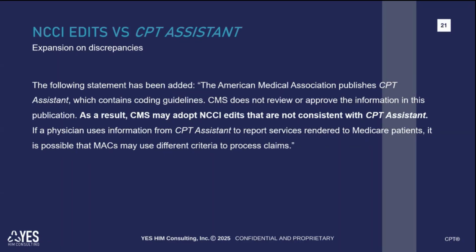Another option is to contact your local MAC directly. So in the state of Florida, you can send First Coast emails and get a response. So you know 100% for sure how the MAC is approaching the situation. Another option is you can contact the AMA directly and get a response from them. You may get a similar response in that the AMA does not review NCCI edits, but it's always worth a shot. And then, of course, you can do a little bit of a combination of that. But I definitely would recommend, if there is a direct conflict, to have some sort of policy in place or some sort of instruction to your coders, to your physicians, so everyone's on the same page.